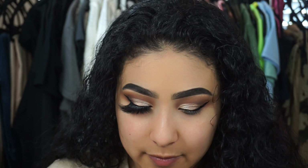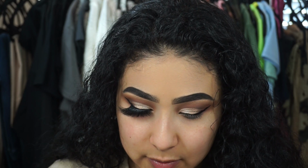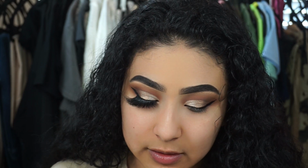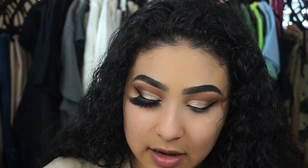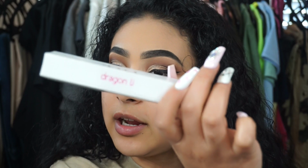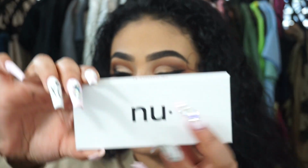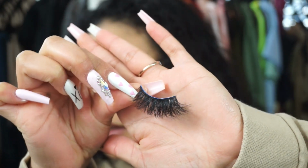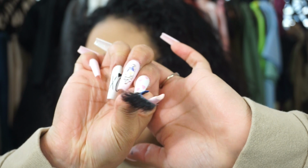But obviously now that I'm a little older and I have a little bit more experience with lashes, I feel like they look so bomb with this look. And the lashes that I am wearing today are the New Balance lashes, and these are in the style Dragon Lee. So this is what the packaging looks like. I already took them out and I have my glue on them ready to go on, but this is what they look like. So you guys can see they're super fluffy, super long, but I love them.